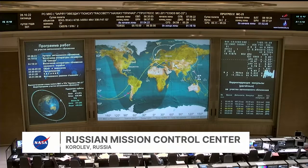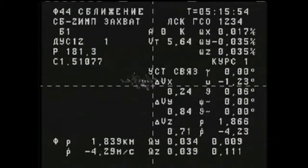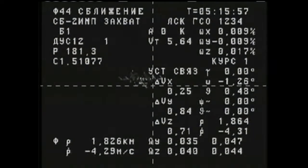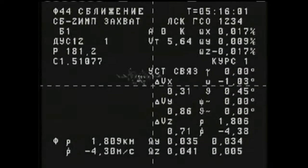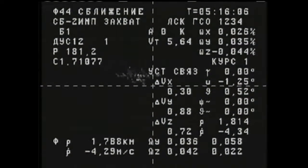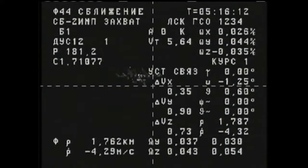Flight controllers here in the International Space Station Flight Control Room have been working with flight controllers half a world away in the Russian Mission Control Center in the town of Koryov on the outskirts of Moscow to monitor the slow and steady approach of the Progress 82 cargo craft to the International Space Station. The unpiloted resupply cargo vehicle that launched on Tuesday is wrapping up its 2-day 34-orbit journey to the station, again docking to the Poisk module just about 30 minutes from now.